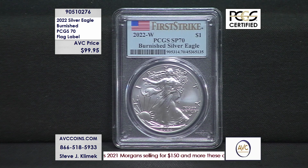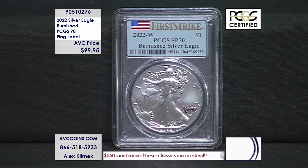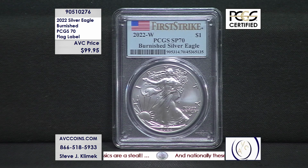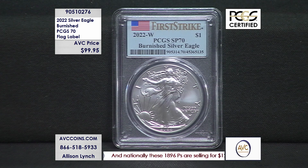These are PCGS SP70s. First strikes as well. You get that gorgeous flag label that everybody loves. 2022 burnished, the lowest coin minted that year, the lowest population. So many topics that we look for. We look for low mintage figures. We look for low populations. And best of all, we look for low price. And tonight you're getting the lowest price on the planet.